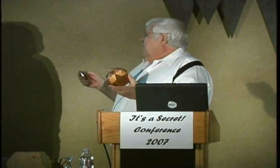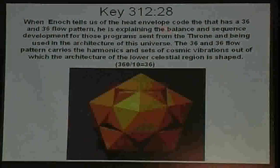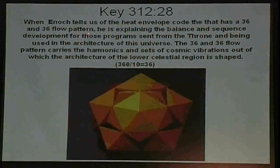And in the Keys of Enoch, it talked about when Enoch tells us the heat envelope code has a 36-36 flow pattern, he's explaining the balance and sequence development of the program sent from the throne being used for the architecture of this universe. The 36-36 flow pattern carries the harmonics and sets of cosmic vibrations out of which the architecture of the lower celestial region is shaped.